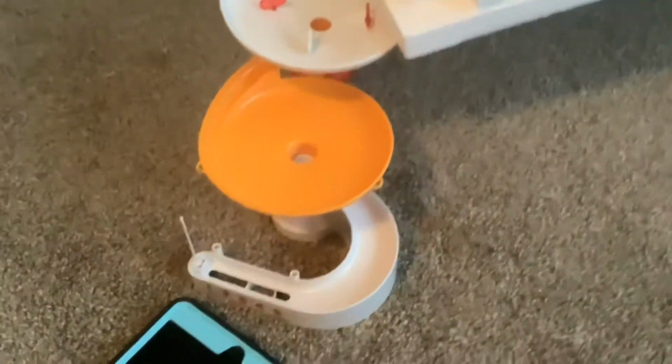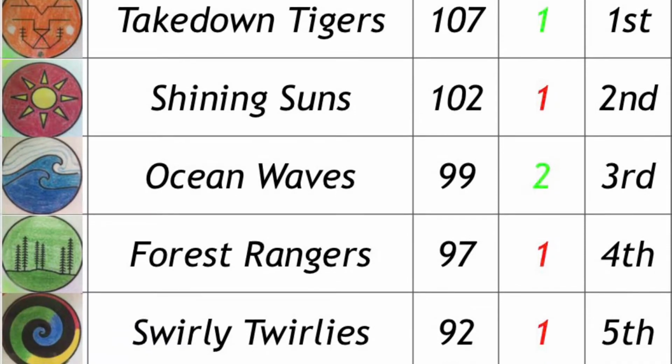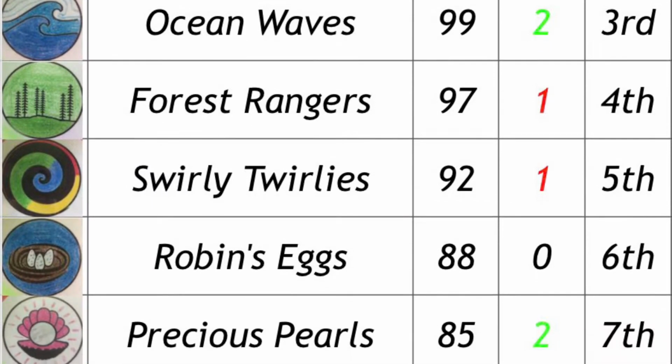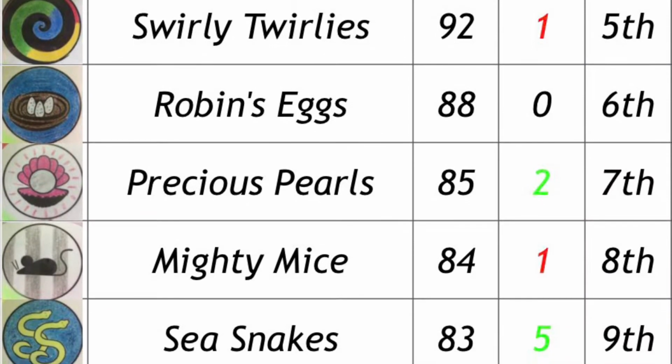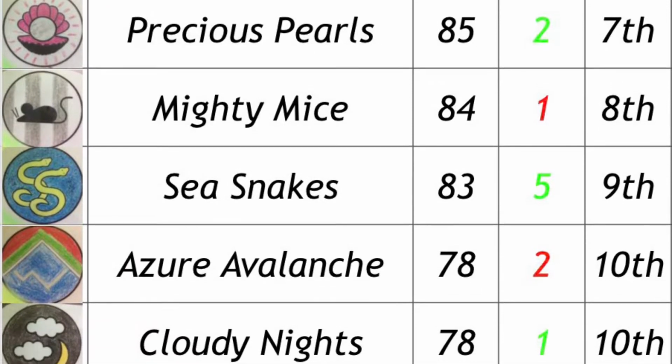But before we do, here is the scoreboard. Takedown Tigers is in first place. And we still have a few more ties, but three marbles cannot win. Those are the three at the bottom of the scoreboard.